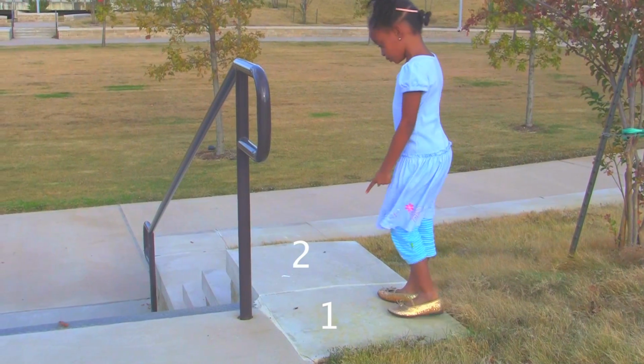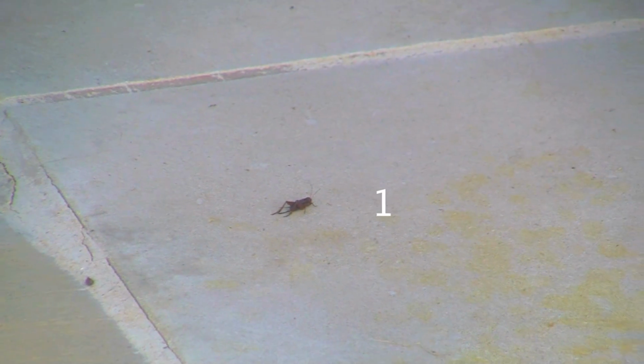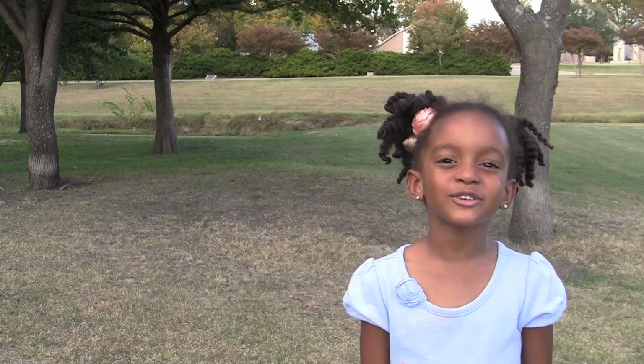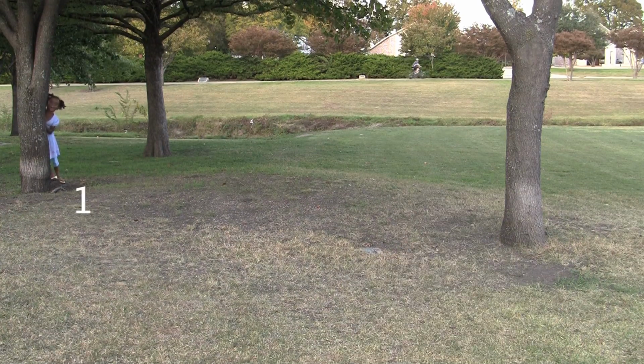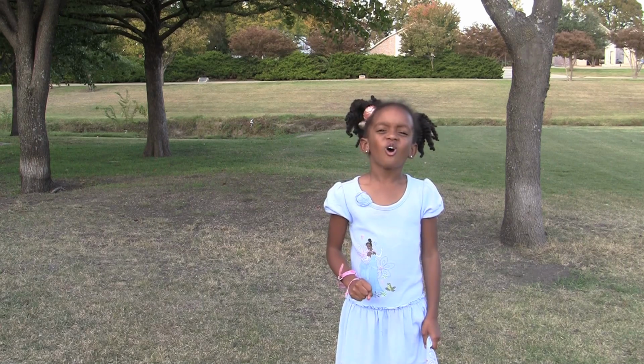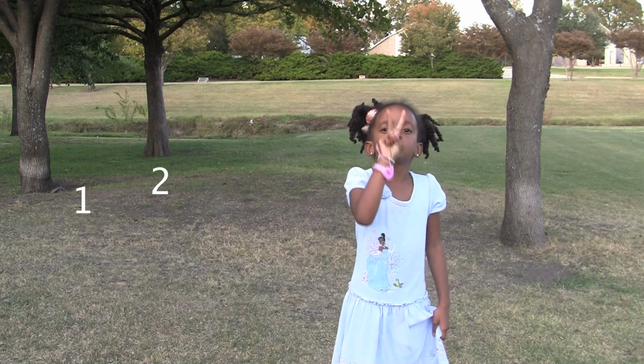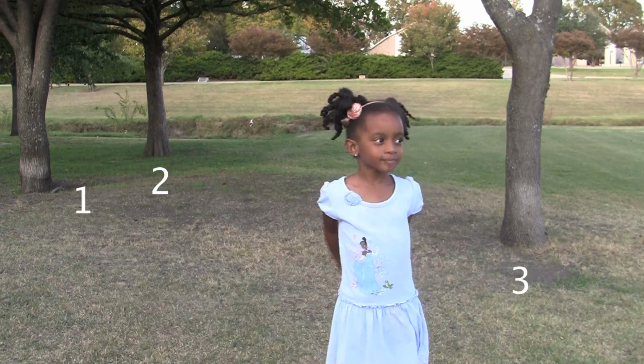What do you see? There are 2 grasshoppers. One hopped away. Now how many do you see? Now you see 1. How many trees do you see? 1, 2, 3. There are 3 trees.